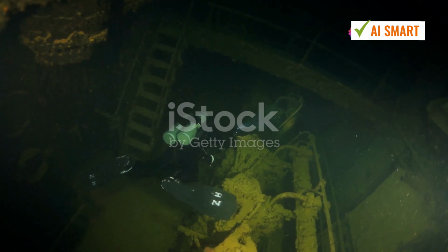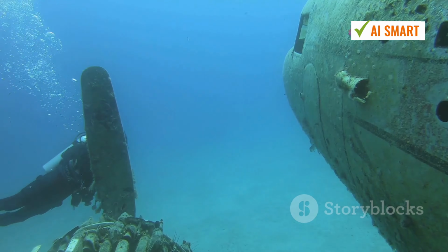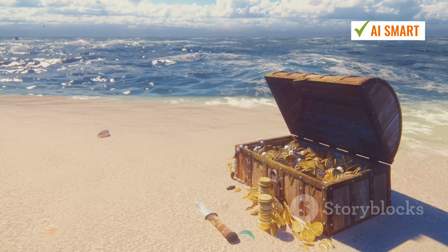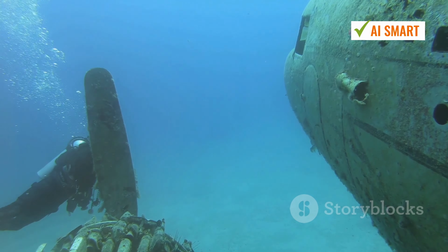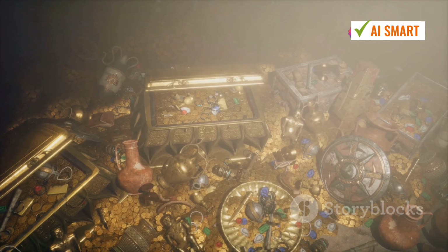Section 4. Treasures in the Deep. What the ocean preserved. So, what did we find on the Sea Serpent? Well, treasure comes in many forms. Sometimes it's gold and jewels. Other times, it's something far more valuable: knowledge. On this ship, we found both.